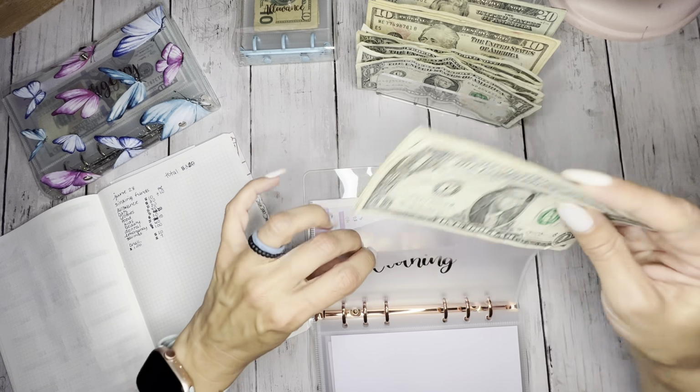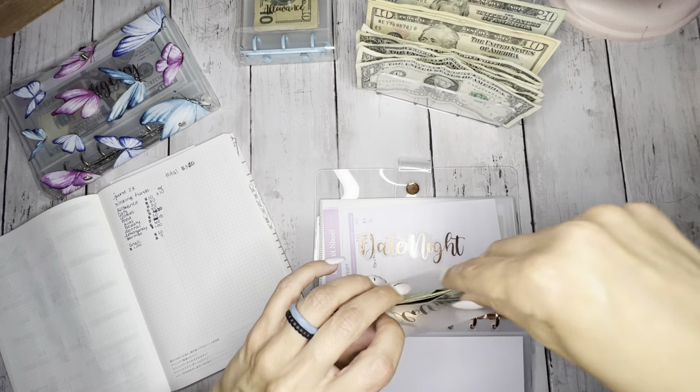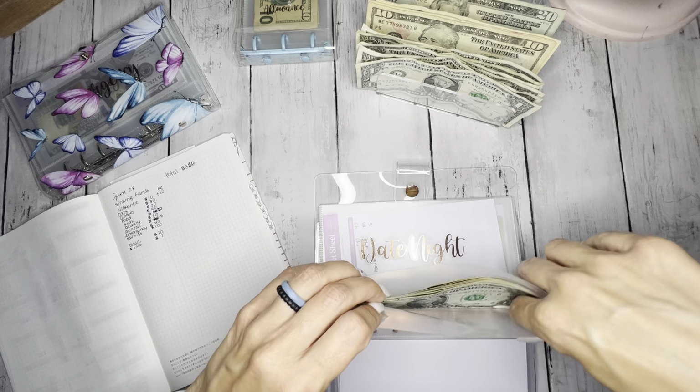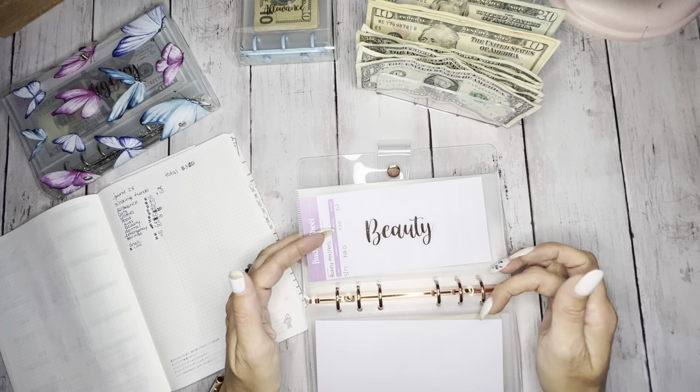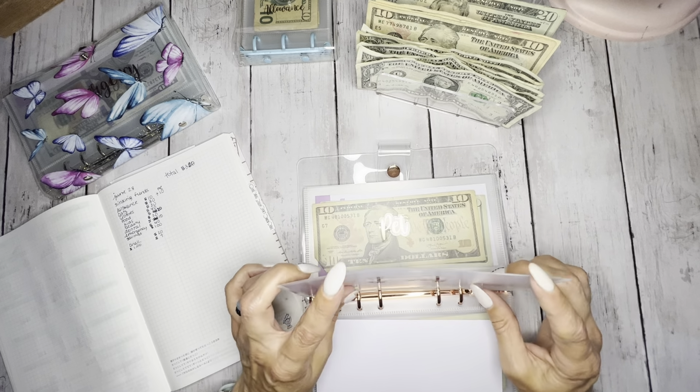This is primarily currently going towards some shoes for Joe because he's been struggling with the shoes that he has now. So he is needing some shoes. So that's where part of this will be going to. Date night does not get anything this week. Beauty is going to get $20. So we're going to put that 20 in there.